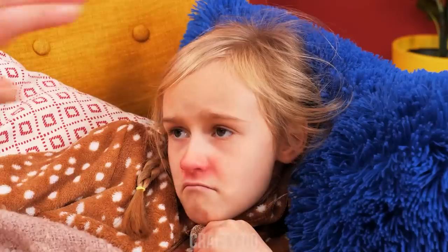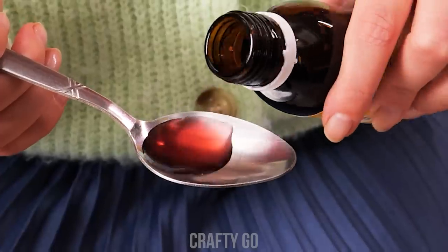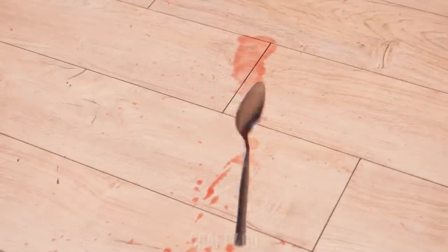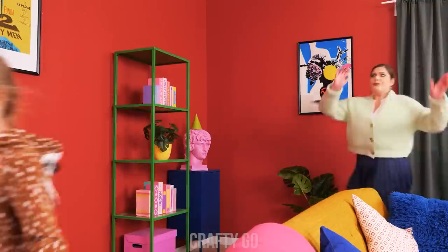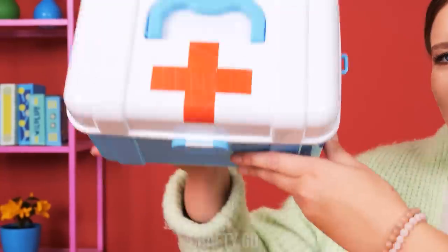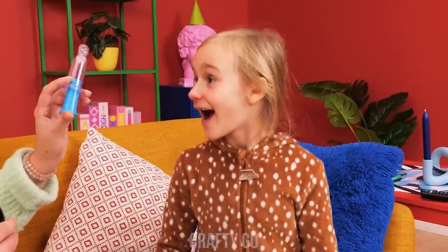Oh! Feeling sickies? You're burning up! You need to take your medicine! No, Mommy! I don't want to! But you need to! Come on! This will bring your fever down! Whoops! There must be something of help in here! Medicine syringe! Hey! Come here! Say ah!